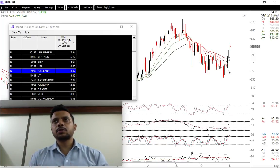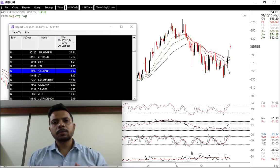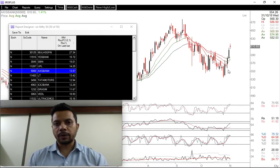See, when it comes to the kind of bounce back that we have seen last week, this bounce back has not led to a trend reversal. Okay, this is the first leg of the bounce back. Now, an important point is, will this bounce back sustain, or is it just another bounce back in a major downtrend?